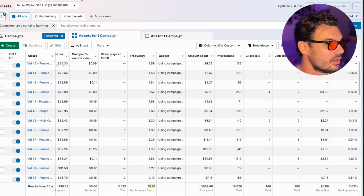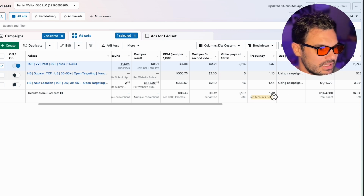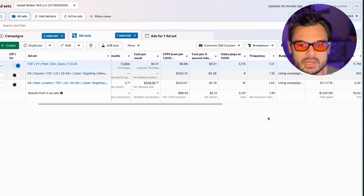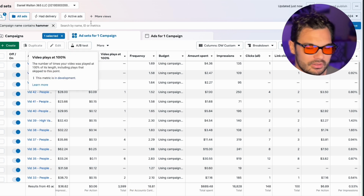you're only hitting them most times like this. Go look at your ads, do a 7 day window. You'll see like 1.4. What does this mean? Frequency. How many times did they see your ad before they responded? Per account, 1.4 on average times viewed per account. So people saw your content 1.4 times per account. What we're setting up is this: 18 times per account.